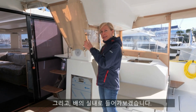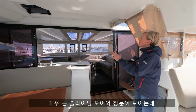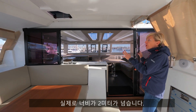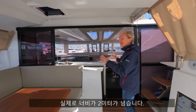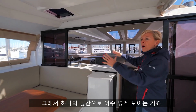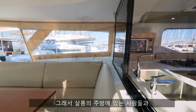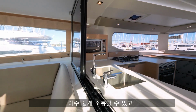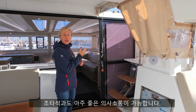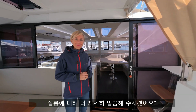And then, walking to the interior of the boat, what you can see is a very large opening door and window, more than 2 meters large actually. So you can see it looks like one very spacious single space, so that you can communicate very easily with the galley, people in the galley, in the saloon, but also a very good communication with the helm station. Now, Erwan, can you tell us more about the saloon?